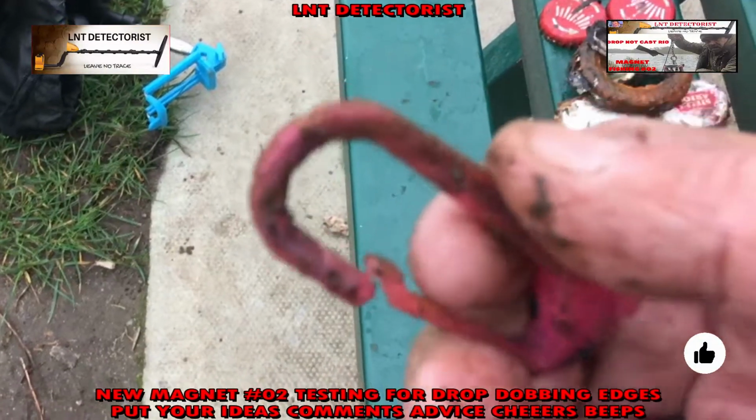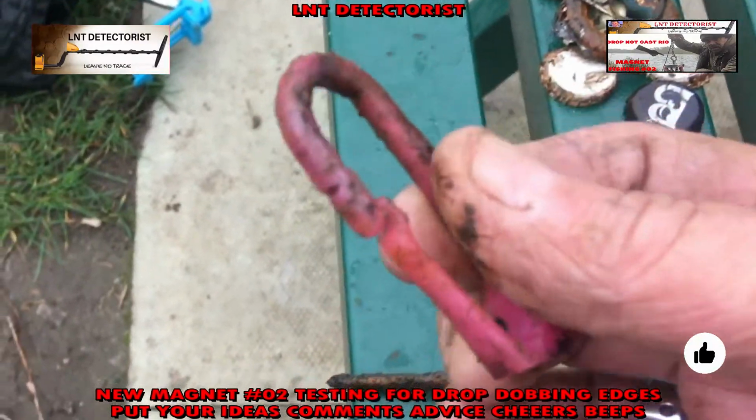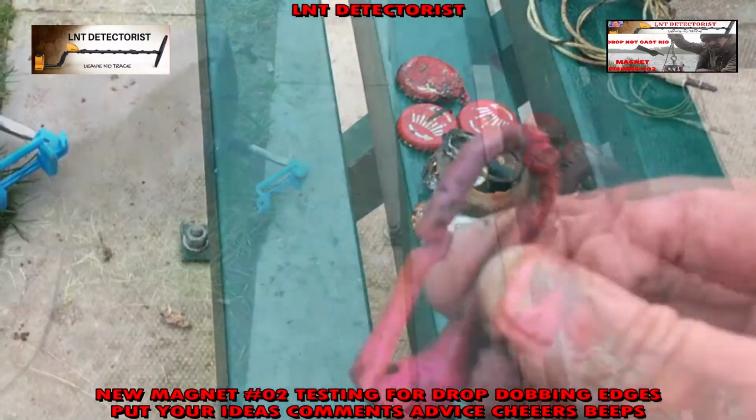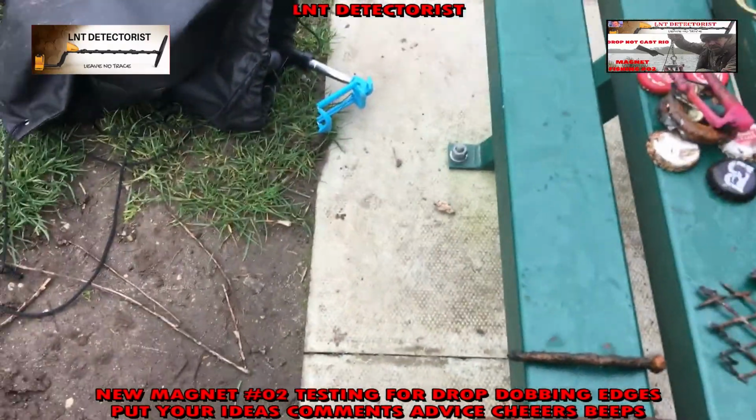Little bit of a carabiner thing, little plastic carabiner with steel inside. Not sure what that's off. Is that off a bag or something, maybe, but that'll go in the rubbish.